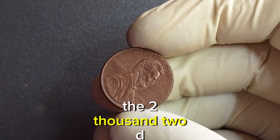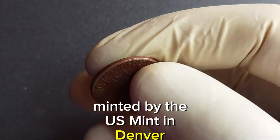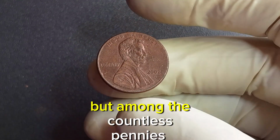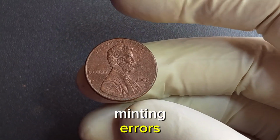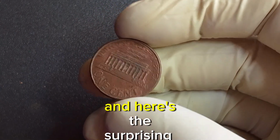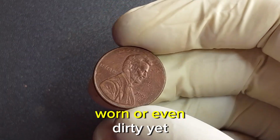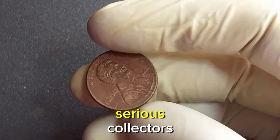The 2002 D Lincoln penny was part of the regular circulation coins minted by the U.S. Mint in Denver. Billions of these coins were produced, and for most people, they're just everyday pocket change. But among the countless pennies minted that year, a few were struck with remarkable minting errors and unique surface characteristics that turned them into treasures. And here's the surprising twist: many of these valuable pennies don't look shiny or perfect. Some appear damaged, worn, or even dirty. Yet it's those oddities that catch the attention of serious collectors.